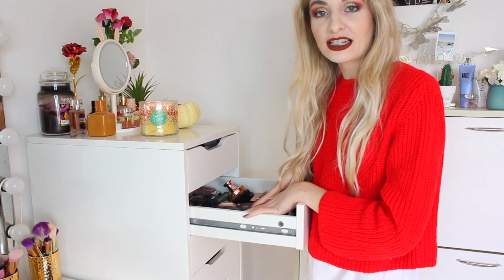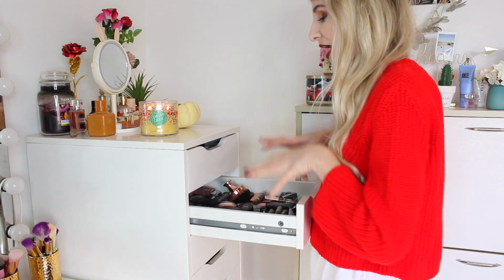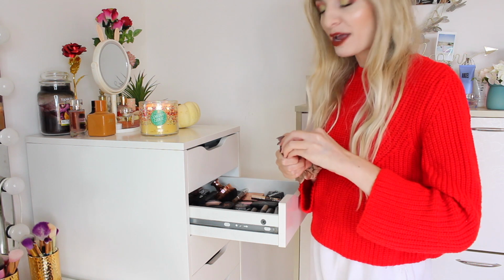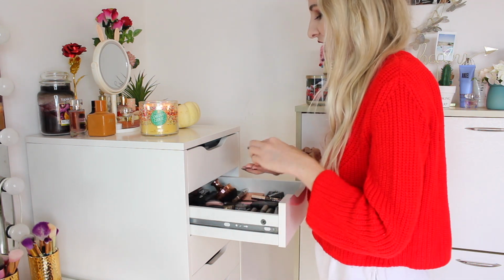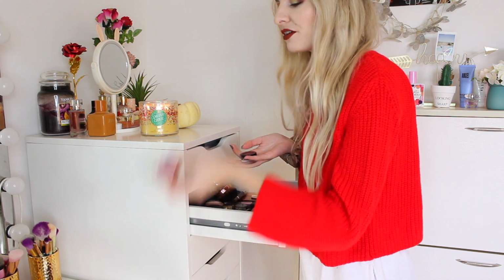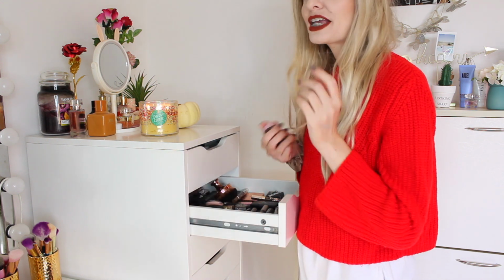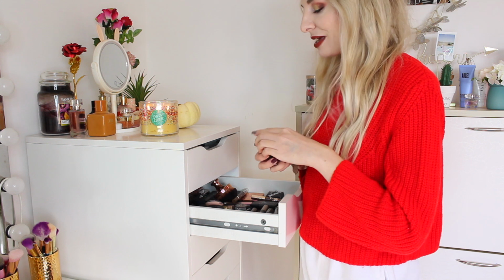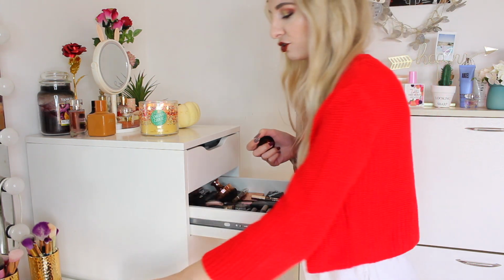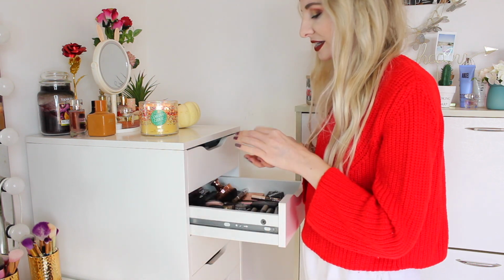Basically, like I had done last time for my powders, I'm going to just start grabbing and seeing what we have in here. Okay, so I can see some eyebrow gels over here. So I have the XX Revolution eyebrow gel, which I absolutely love. You know what I need to buy? I need to buy those Inglot drops to basically help when something dries. I need to buy that for sure. So that I'm going to keep, obviously.